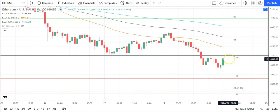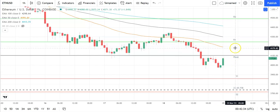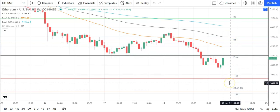So key would be to move through the pivot at 4102 and break back through to 4200 levels to bring resistance levels into play. Failure to do that, and support levels will be in play.